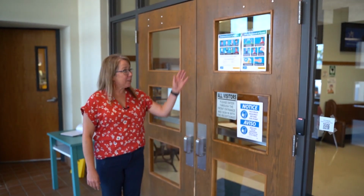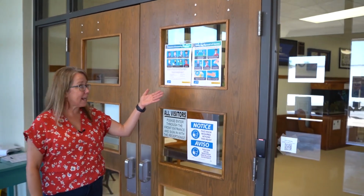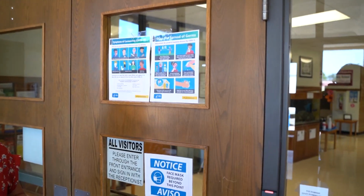As you enter Plum Creek, you're going to see that we've got symptoms of COVID-19 signs posted. Our staff and all people that enter the building are filling out a form showing that they have no signs of COVID or that they do have signs of COVID. If they have signs of COVID, they are not able to enter the building. If they don't show signs, we're going to enter through this door.